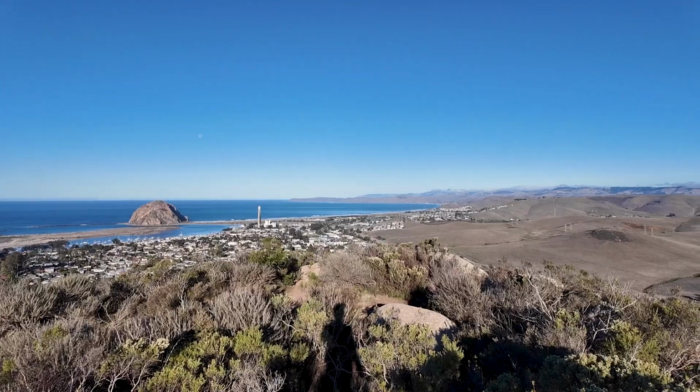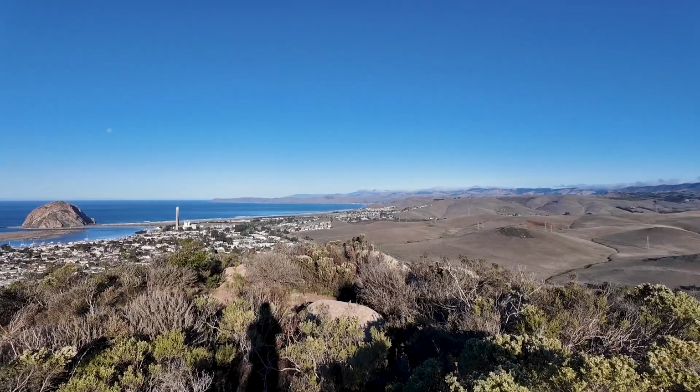And yeah, it kind of gives you an idea. It's not huge, right? Morro Bay is a small town. I think even a little bit smaller than Los Osos as far as population goes.